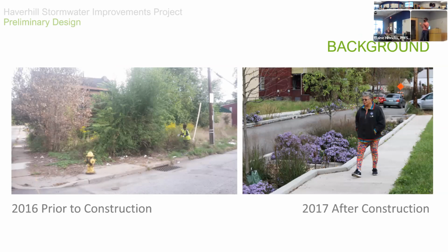So this project, through the process of planning in 2014 and construction in 2016, we were able to realize this system to reshape the streets at the intersection of Oakwood and Batavia and create a system that was capable of capturing a significant volume of stormwater. And so after construction in 2017, we had a fully functioning and vibrant system.